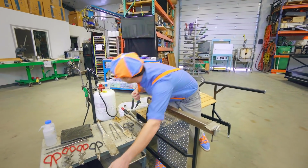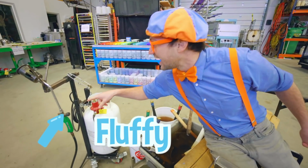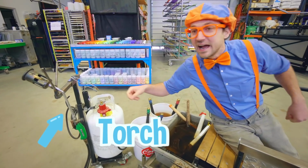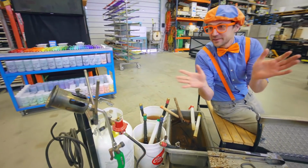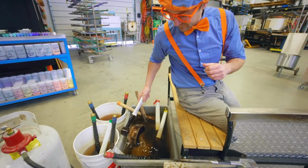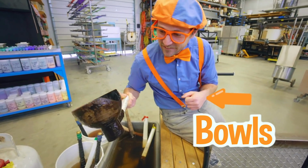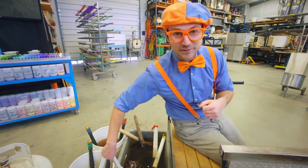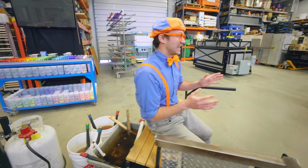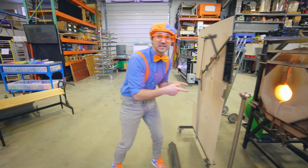Okay, here we go. Hey, and this is a fluffy. Yeah, kind of like a torch. Yeah, has some nice flame coming out. Whoa. Oh, hey, look. They're kind of like bowls. Whoa, so cool. I bet you put the glass in there. Okay, let's go explore.